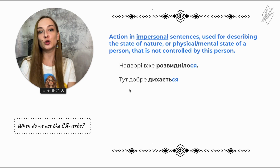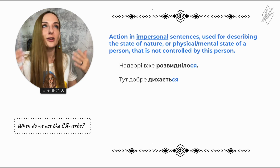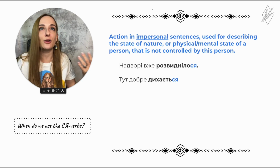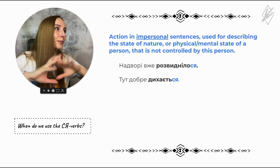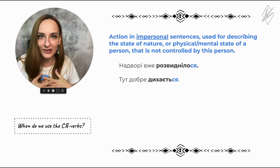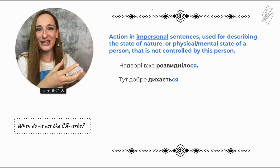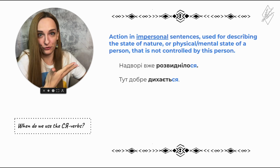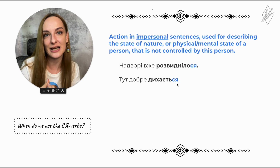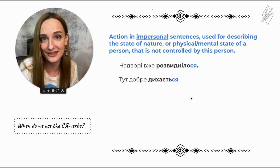Or, for example, тут добре дихається. You arrived to the forest and you breathe in this fresh, amazing air with the smell of, I don't know, some pine trees, and you say, oh, тут добре дихається. So you feel like it is breathing itself, kind of, quite good. That is why we use this postfix ся. This is something that you do not control. You just feel like here you can breathe better.